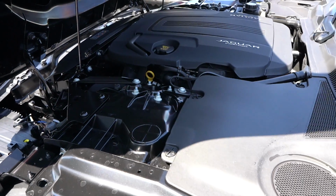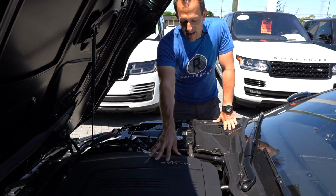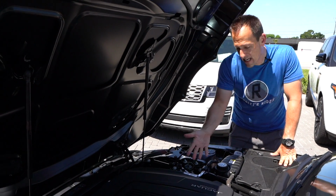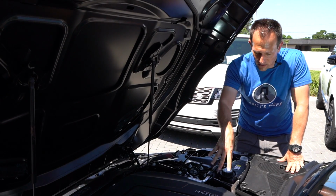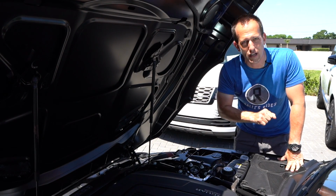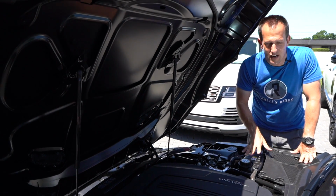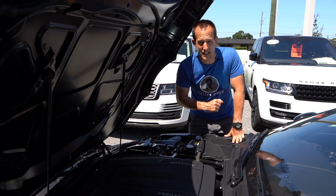MPGs, 23 in the city, 30 on the highway. What's wonderful, like I said, you have 2 other engine options. The engine cover is very, very tasteful. I'm glad that they went a little bit larger just to kind of take up the space, because this being a smaller engine, the 2-liter inline-4, I could clearly see where the turbocharger is located, which is very nice for an enthusiast, but everything else cleanly routed. Why don't we go ahead though, let's fire up this 4-cylinder turbo and see what it sounds like.